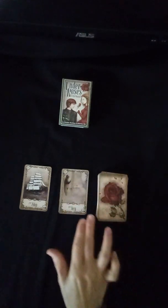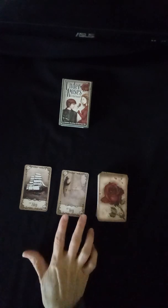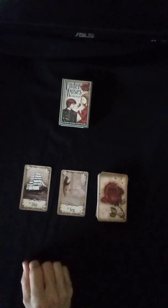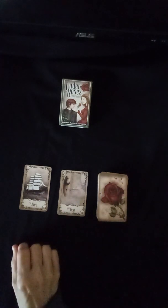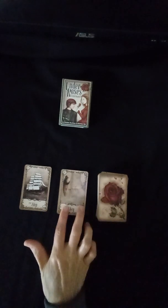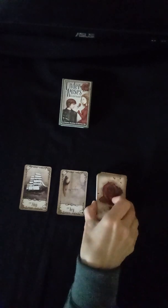The ship in combination with the key, this is a successful trip. Kind of like getting the sun card. This is a trip that is without complications. Everything works out great. This could also be a very significant trip. Remember, the key represents something significant in someone's life. This could be a significant trip. Maybe it's a life-changing trip.